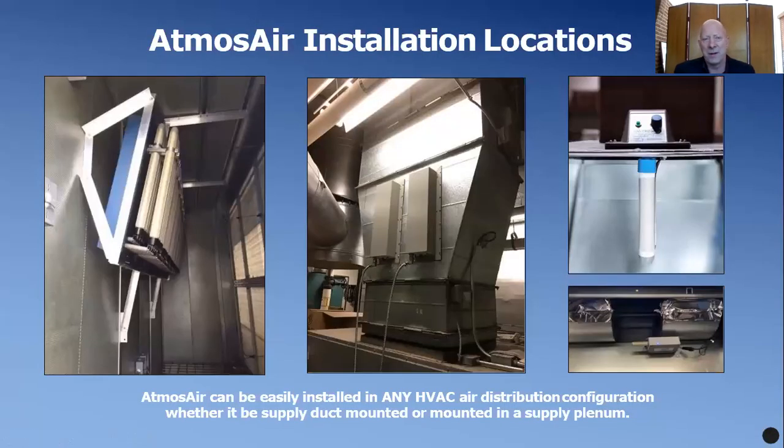This is where AtmosAir is installed. It's installed in the supply side of your ductwork. On the left, we have a pretty big installation. This would be typical for a larger building where you're doing the whole facility. And then this gives you a bit of a visual on how it goes on.